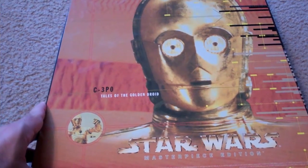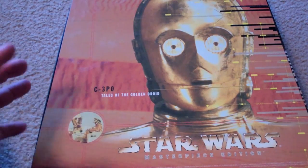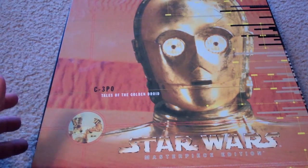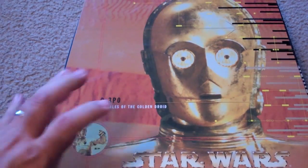So that's the book. Here is C-3PO. This was released in 1999 by Hasbro this time. At this point, Hasbro took over the Kenner name, and this is what you get. These were all available at Barnes & Noble. This is where I got them. This was also $75. You got the front, very similar artwork style to the Darth Vader one.